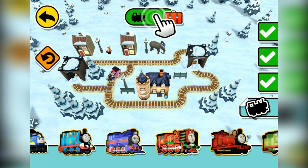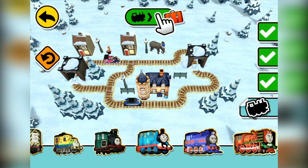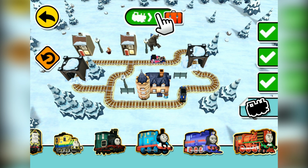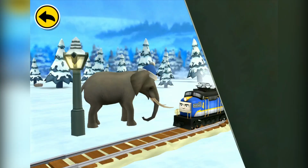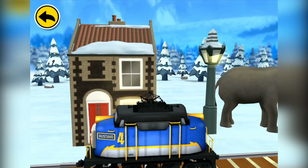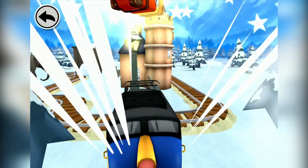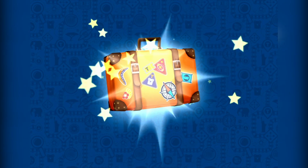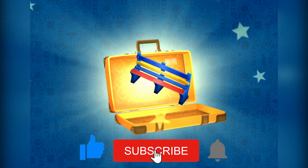Fantastic! Now let's see how fun this track is to ride. Tap on the bouncing train button and hold on tight. Now you have a bench!